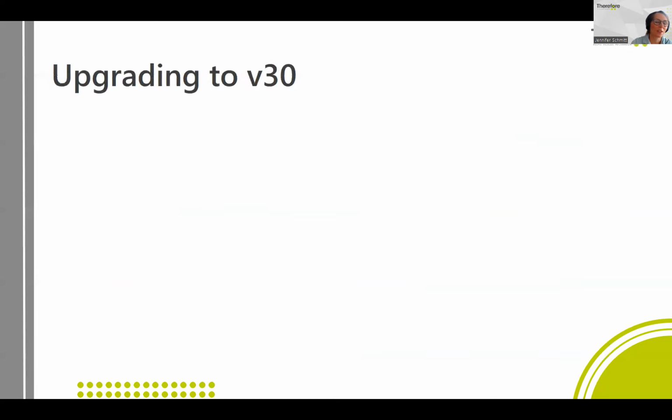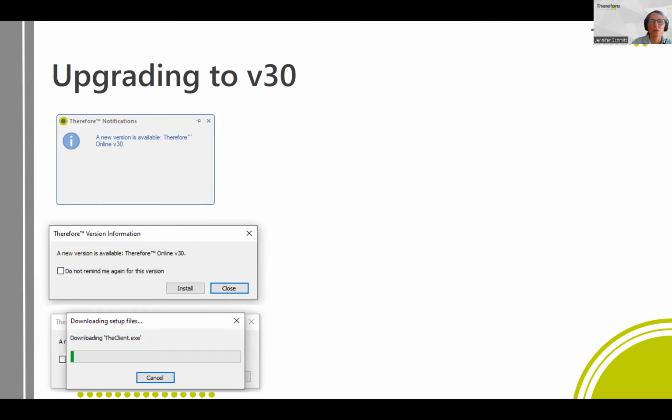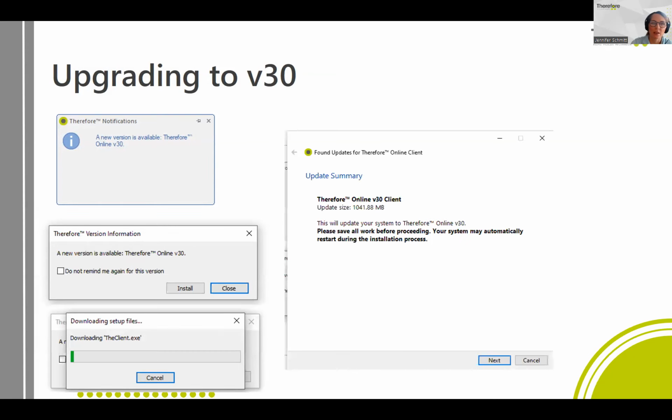Upgrading to version 30 is really easy. I actually did it this morning from my beta system. First, you'll get a little message in the corner of your Therefore client. You click that blue link, then it says a new version is available, Therefore Online version 30. You click install, then the exe file is downloaded. That takes about 2 minutes, and then the update will happen. You press next, and all in all, I timed it. For me personally, it took about 5 minutes. But let me know how long it takes when you update your clients. In any case, it's a very straightforward, easy process, and it immediately gives you access to the new features.